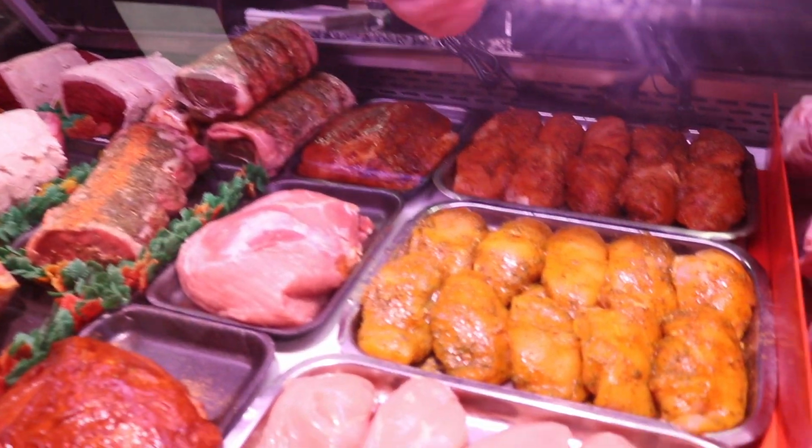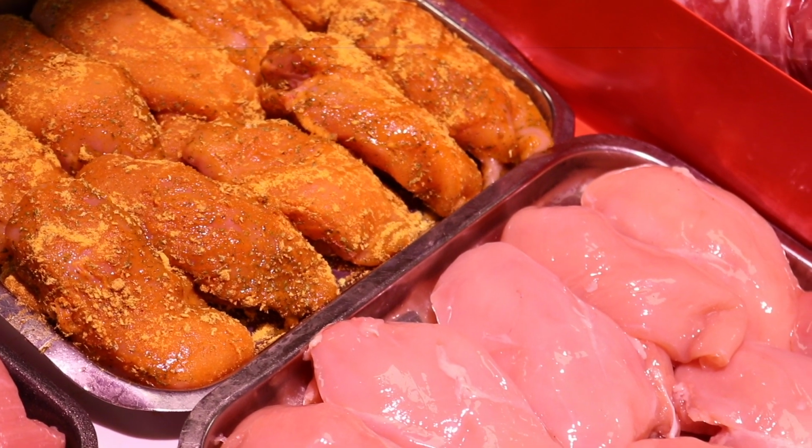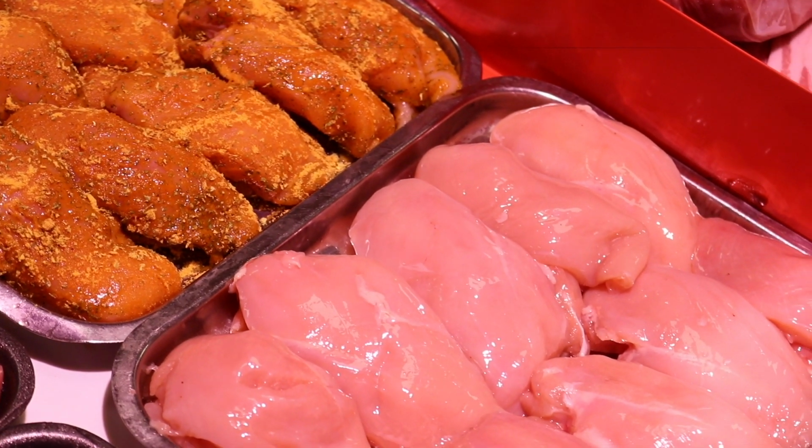Chicken fillet, standard, 10 for a tenner. So this week we're on Nando's, we're on garlic butter, and we're on plain chicken. The 10 for 10 anyway around.